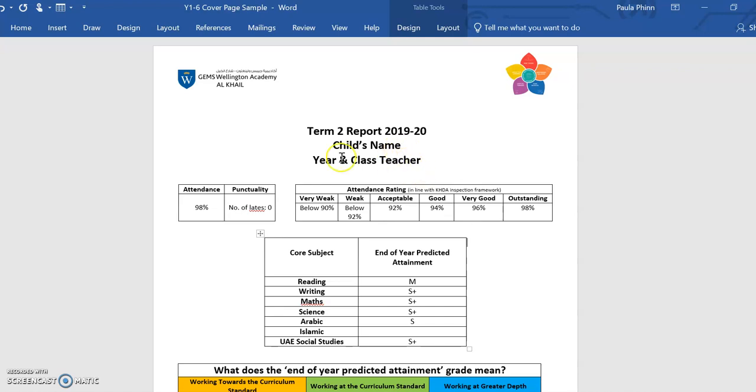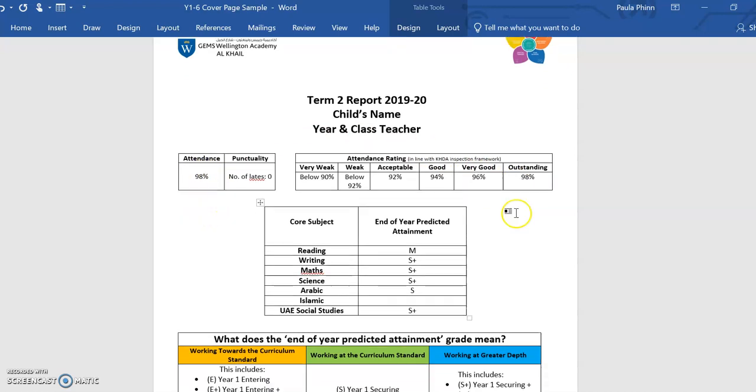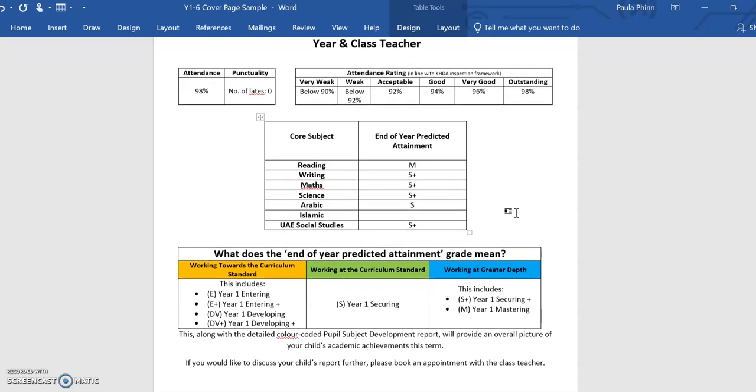So we've got child's name, class and teacher, we've got attendance here, and then you can see according to the KHDA framework where your child's attendance would be judged. So this child's attendance would be judged as outstanding, which is great, and they've had 0 lates.